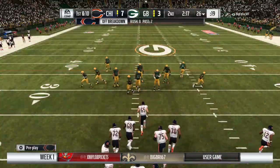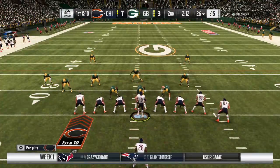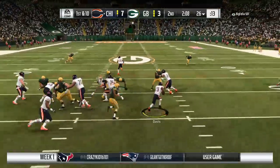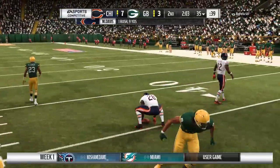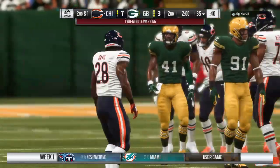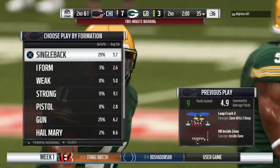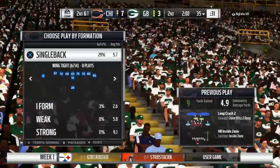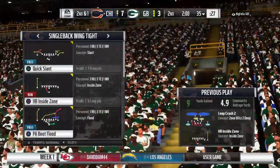They don't need to run another play here before the 2-minute warning. Let's see if they do it anyway. The former Gamecock here, this is Mike Davis. And he'll be tackled at about the 35. 9 yards on the run there, and it will take us to the 2-minute warning. Two minutes to go here in the 1st half. We're back to Lambeau following these words.